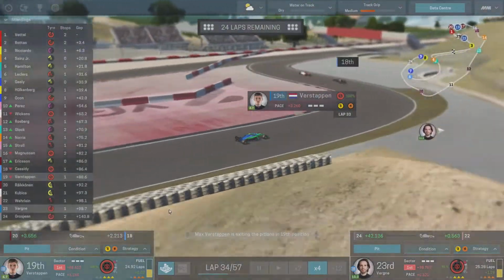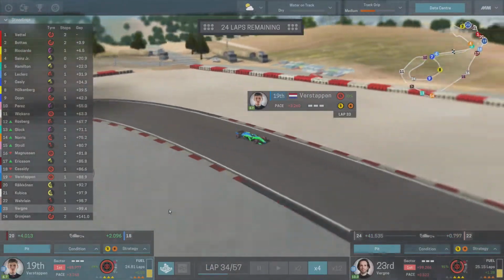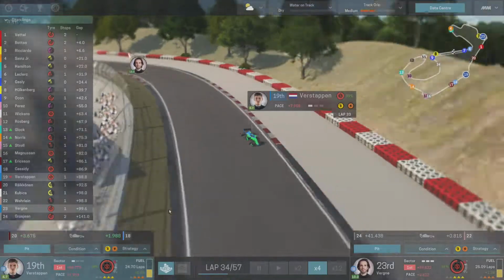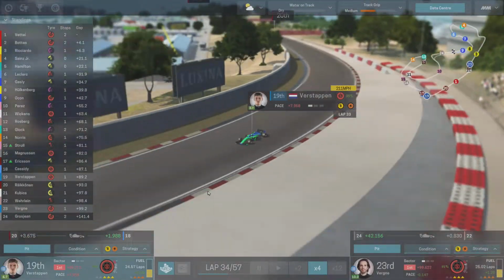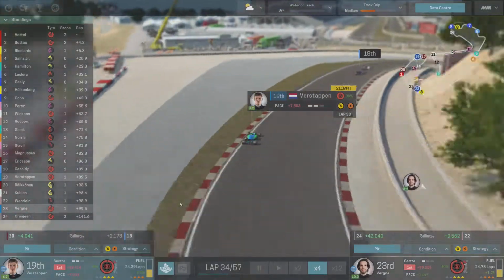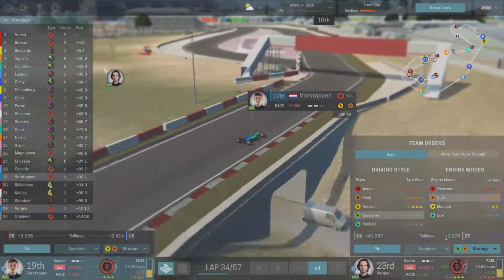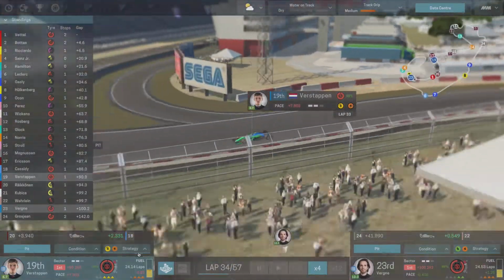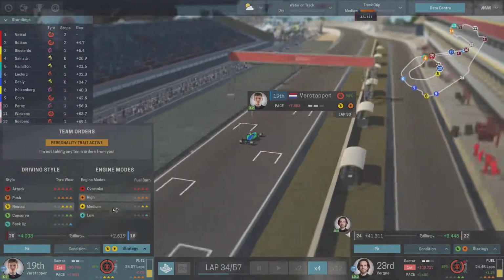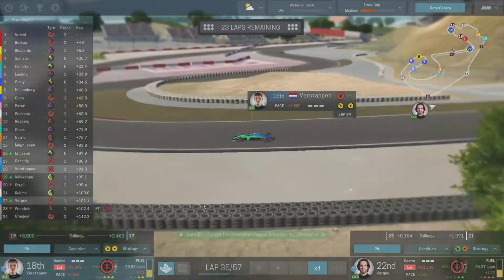2.655. That's nearly 0.2 faster than what we've been getting in the previous races. We've been in the 2.8s most of the time. Now we're in the 2.6s. Verstappen comes out in 19th and is good to go for the rest of the race. Max does not come out a lap down, so he's actually still on the lead lap for now.